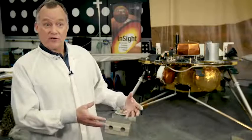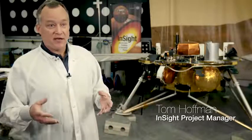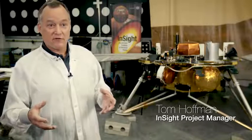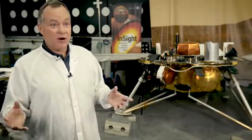We know that the Earth is habitable, we know that Mars is not. There might be something that we find out in terms of the structure of Mars versus the structure of Earth that maybe can help us understand why that is.